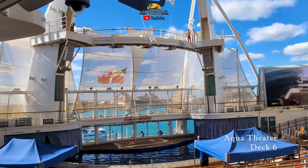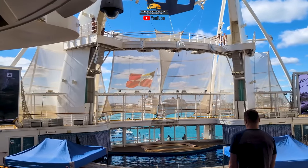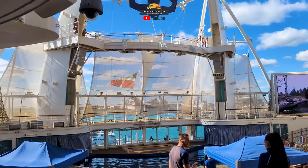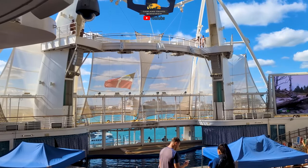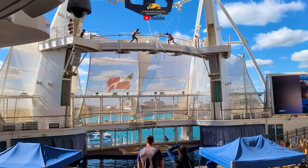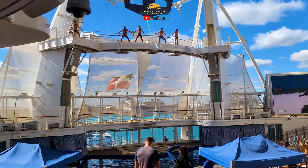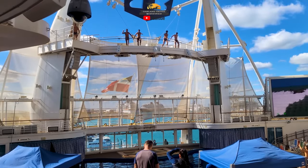Okay, you ready? Okay, same counts. Here we go. Lift the bridge up on the side. Here we go. And one, two, three, four, five, right. Two, three, four, five, one. Two, three, four, five, circle. Two, three, four, five, around. Two, three, four, seven, eight.